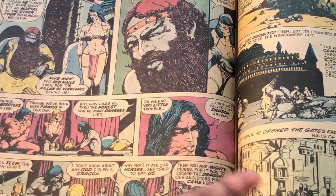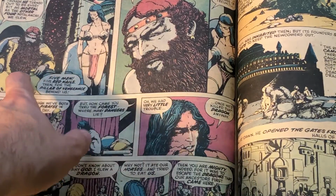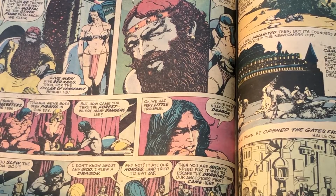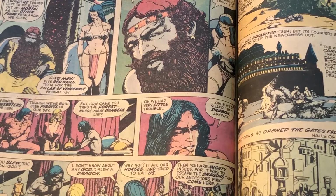But again, how come he gets to wear a bathrobe and she just is wearing the Slave Leia getup? Before Slave Leia, I will note.